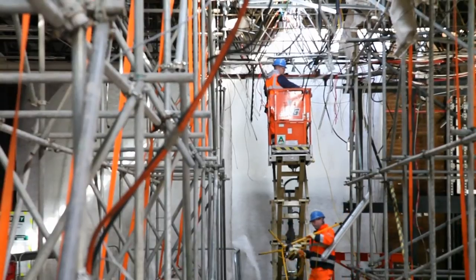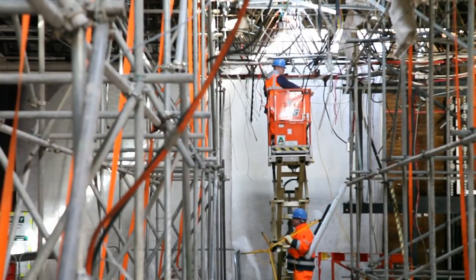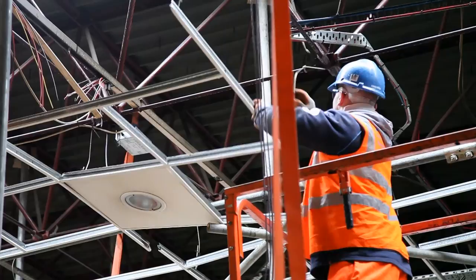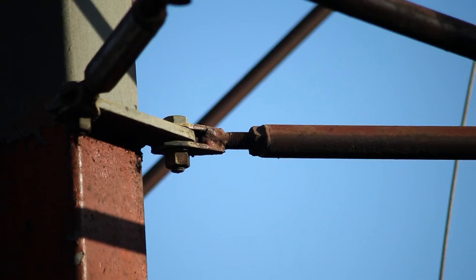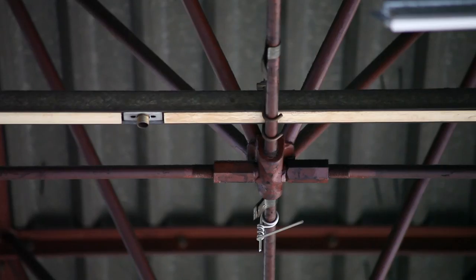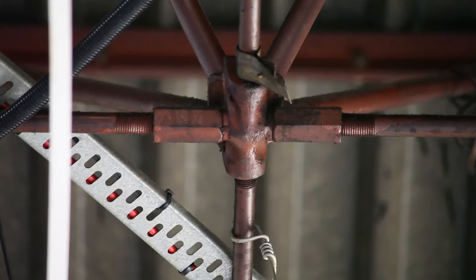What can fail with the structure is if you don't take it down in the sequence that we've designed. If we take an element out in the wrong order, then the whole lot could fail and collapse. Or if we do something out of sequence, the tension can overcome the compression or vice versa, causing the whole roof to fail. So we have to be very controlled about how we prop it, pin it down, and then the sequence of demolition.